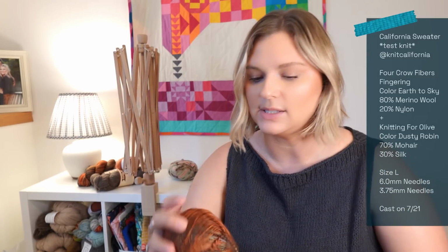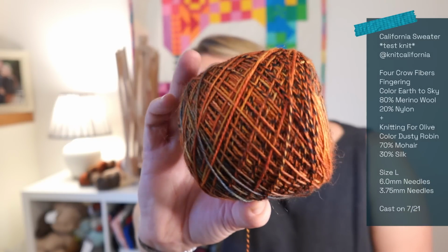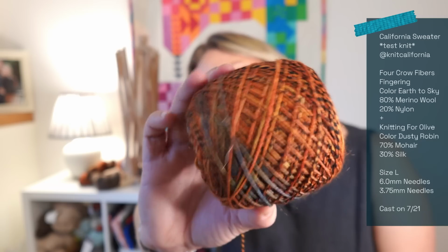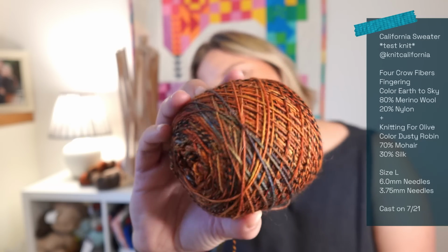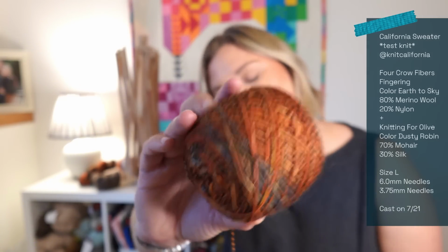So yeah, just really quick, I didn't show you guys the yarns I'm using for this if you haven't seen these yet. This right here is the 4 Crow Fibers yarn in the colorway Earth to Sky. It has oranges, browns, tans, and you can see that teal kind of running through the end with that striped element.